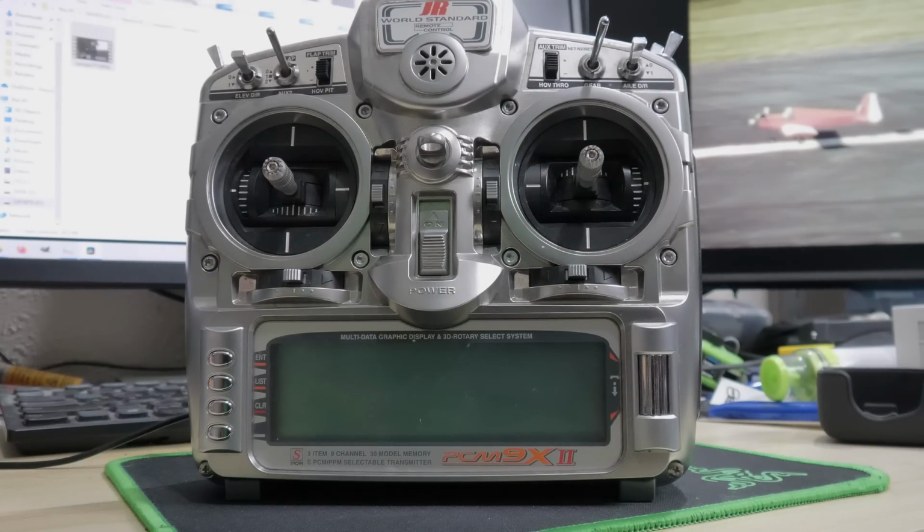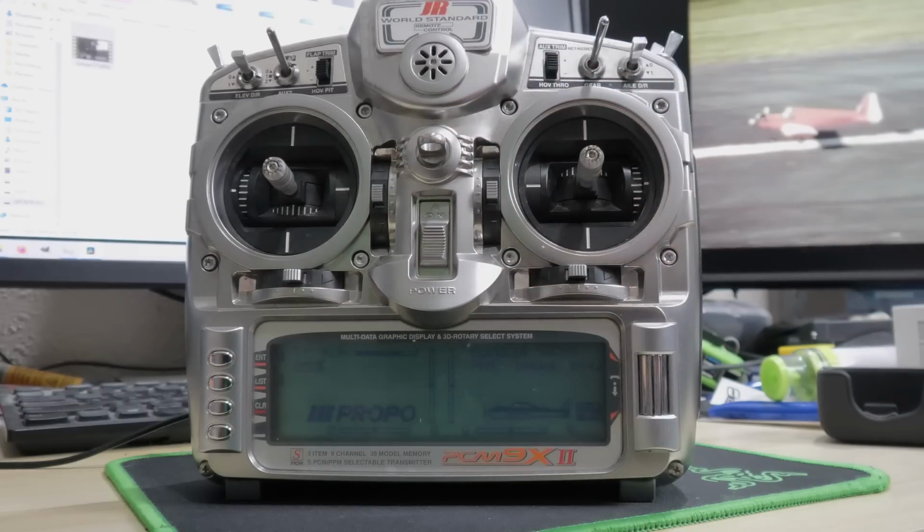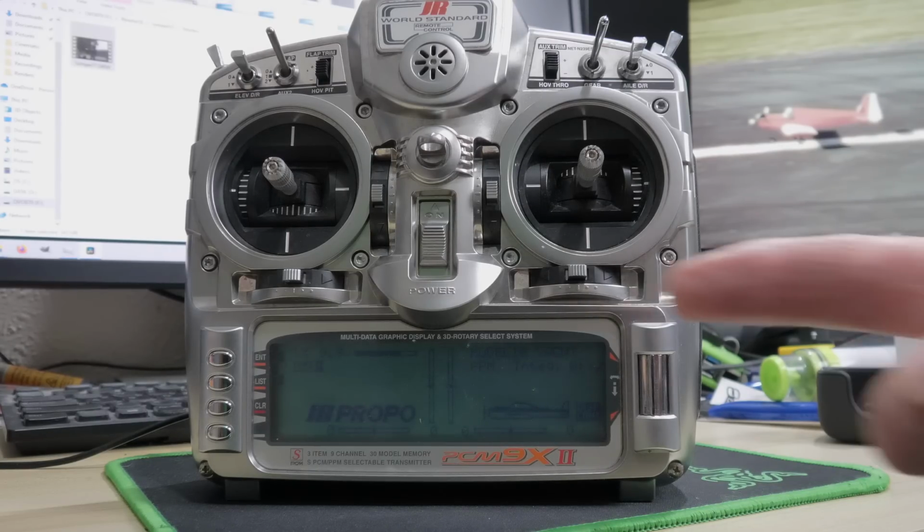I'm going to turn this on. Now this radio hasn't been turned on in probably 3 or 4 years. I use it in my yacht, which is about the only thing I'd use long wire on these days. And I haven't sailed my yacht in probably 3, 4, maybe 5 years. So let's turn this on and see if it actually works after all these years. Oh, loud beep, there you go. It's working.